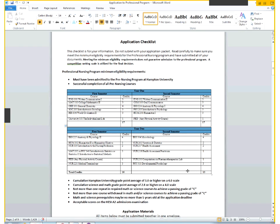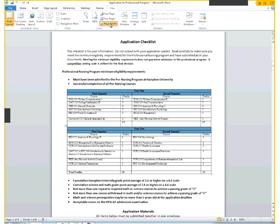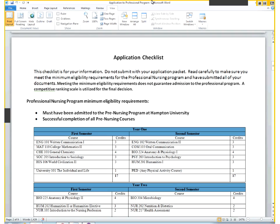This is your application checklist, and it's very important that when you're reviewing the application, that you read it thoroughly. This first page is just a checklist, so the checklist is not submitted with your application. Make sure you read it carefully, that you know the minimum requirements for the professional program, and that you have submitted all the documents required. We had 3 people last year who did not get admitted because they didn't submit all the documentation. So I need for you to know all of the documents that should be submitted, and it should be included all in one packet.